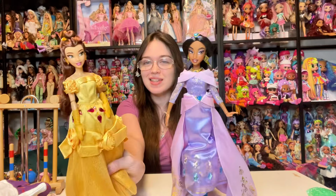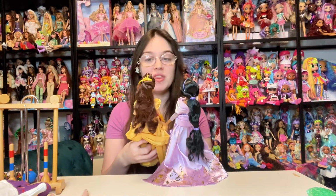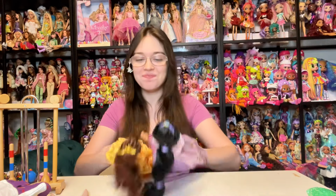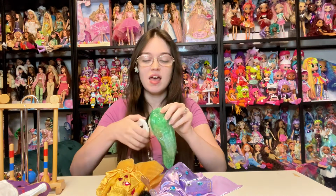They're mine. So now I don't feel bad. Yay. So I have Belle and Jasmine from the Radiance collection. And I've actually been doing that quite a bit. Like I got the Hiss Fits, the Werecats, they were just freshly out of box.